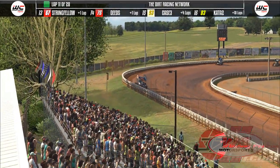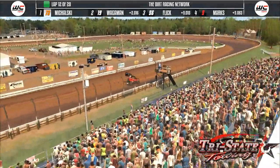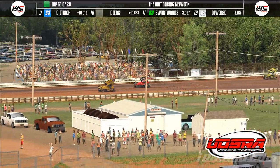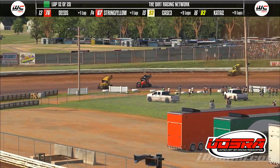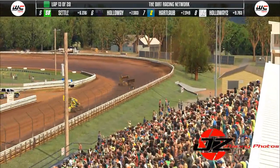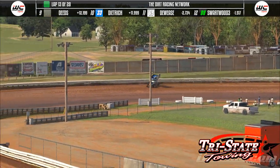Still Mikulski out in front, a little over 2 seconds over Troy Wagaman. David Flick still in 3rd, but Marks is there again. Just not able to get that car far enough alongside the 56 to move him off the line and take the spot away. Still battling. Settle is still 5th. Gap at the front closing a little bit. Now down to 1.8 seconds. Mikulski still the leader. Wagaman still 2nd.